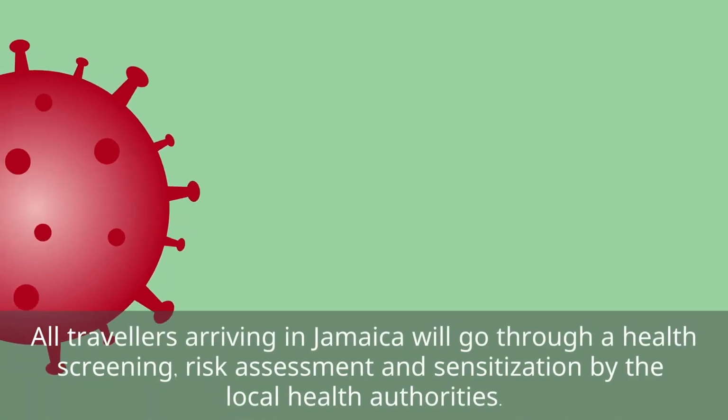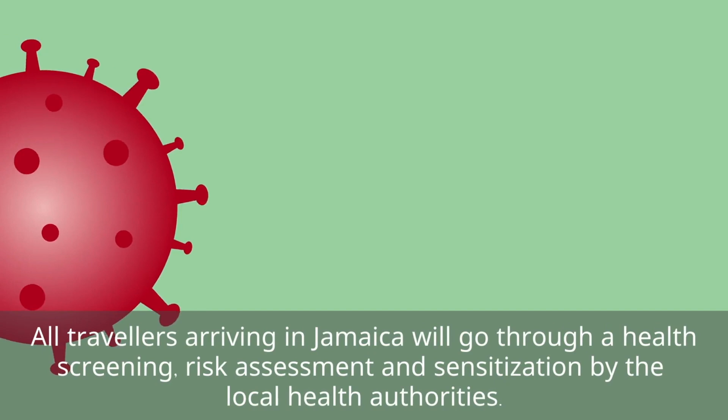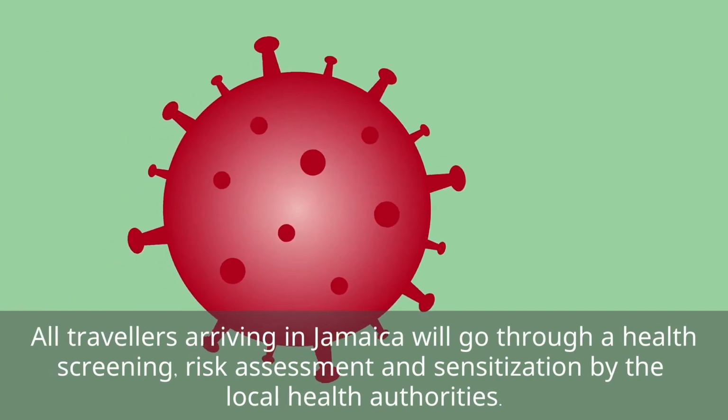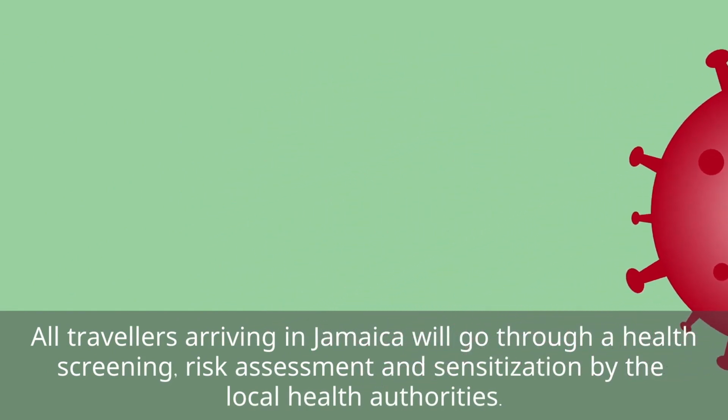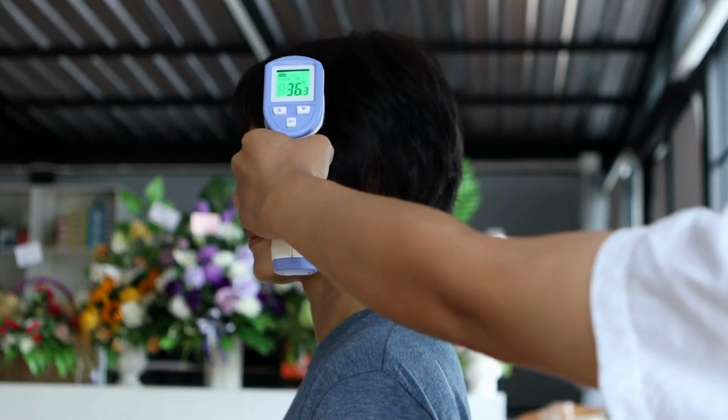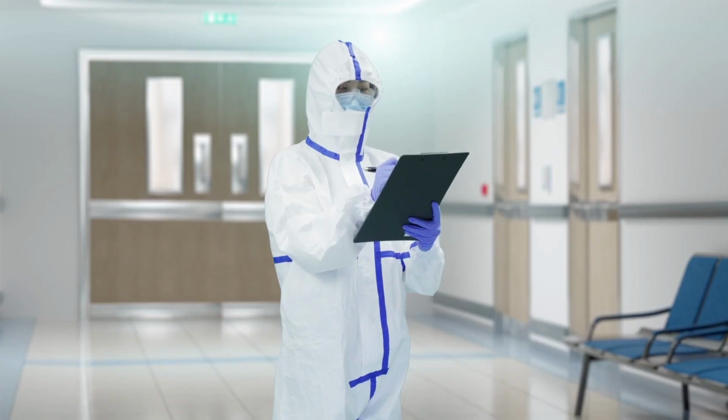Considering all other requirements previously mentioned, all travelers arriving in Jamaica will go through a health screening, risk assessment, and sensitization by the health authorities. Health screening will include temperature checks, observation of symptoms, as well as a short interview with a health officer. The risk assessment will determine the applicable testing and quarantine measures based on 4 categories of travelers.